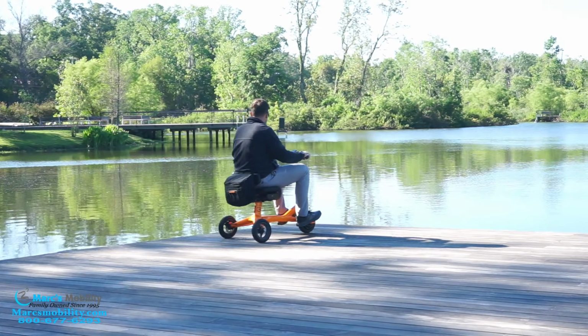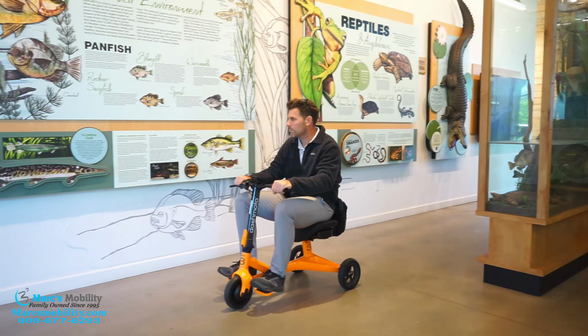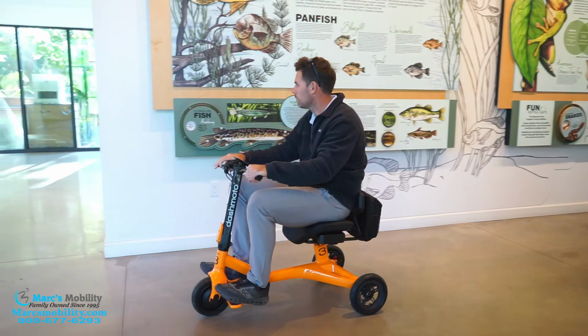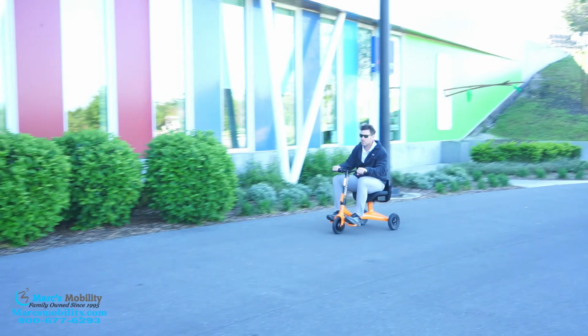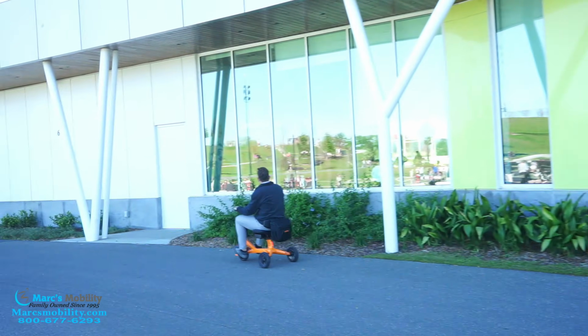We get a lot of calls of what do you have that's going to be good, fast, portable. It's very lightweight because it's hand-laid carbon fiber, so there's really nothing else on the market that comes close to this. So if you're looking for speed and performance and you want to look stylish, go ahead and take a look at the Dash Moto.